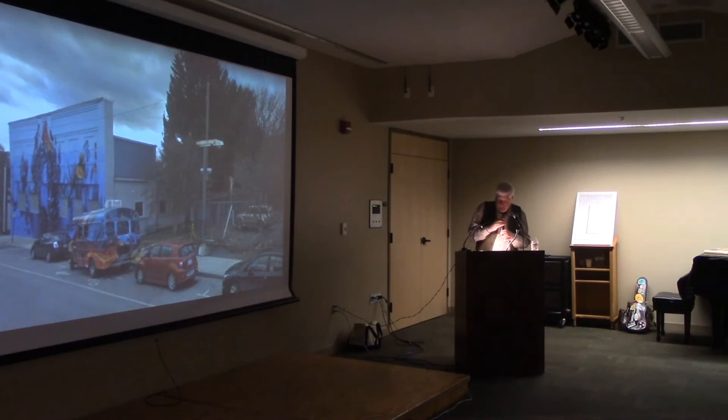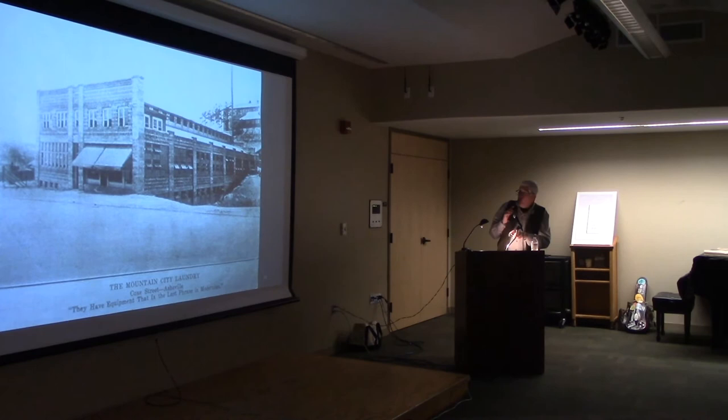Google Street View is just a wonderful tool. Can you go back? You can also see the Ashland Avenue School towering over it.